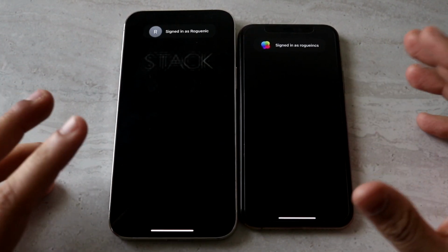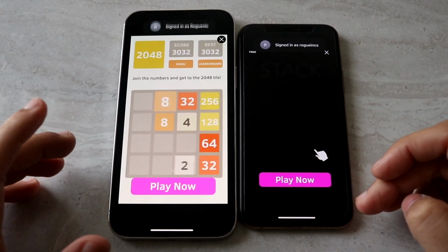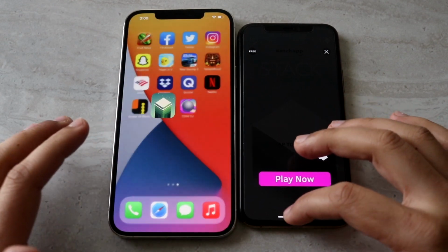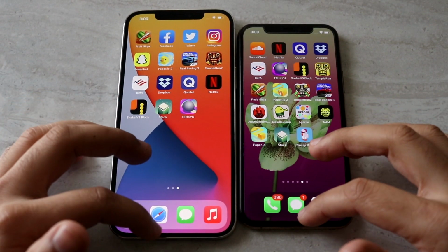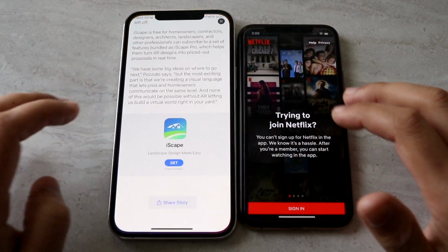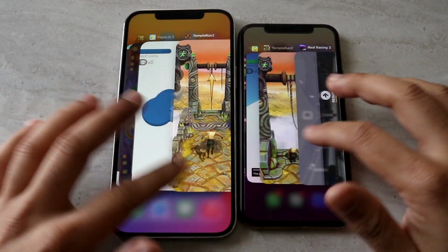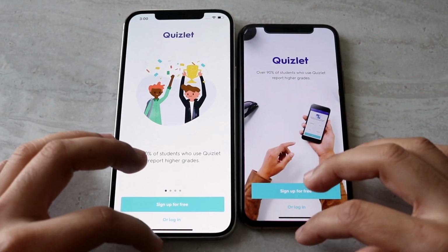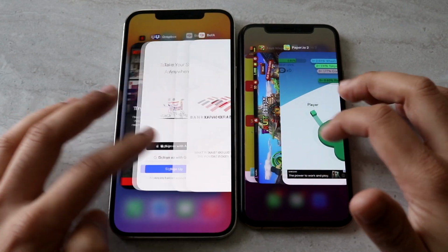I don't really think day to day you would notice that the iPhone 12 Pro Max was this much faster, this much slower than the iPhone 11 Pro. And that kind of covers up all the apps that I wanted to test. I mean, we can try RAM management, but what I can tell you is that, as expected, the iPhone 12 Pro Max is faster than the iPhone 11 Pro. But the question that you have to answer yourself is, is it that much faster?